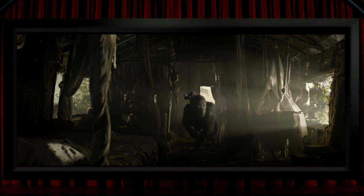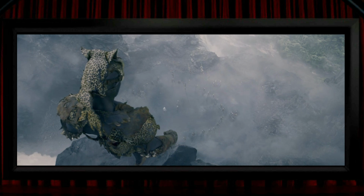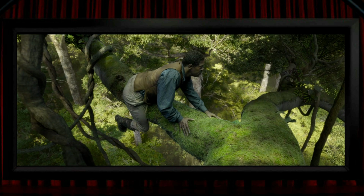Like that view down the ladder, 3D films quite rightly love views looking down from a height, like Leopard Man here, perched high up, or looking down from high up this tree. These shots work well and they're very welcome, and whilst we're up a tree with Sam Jackson here, you can't help this shot bringing to mind a rather more successful 3D film.